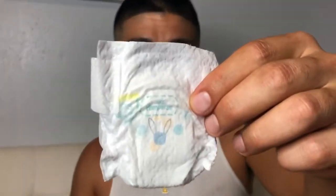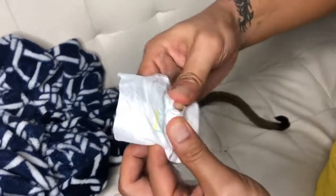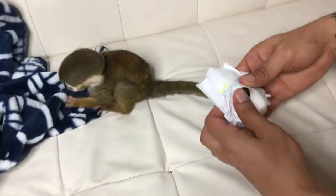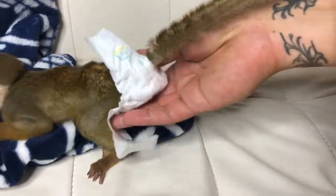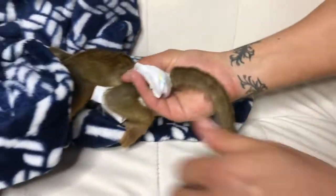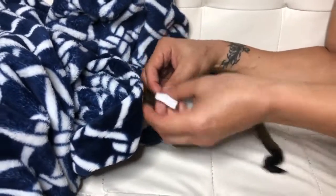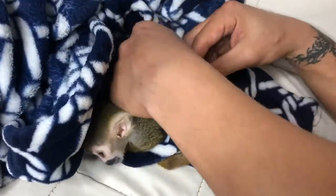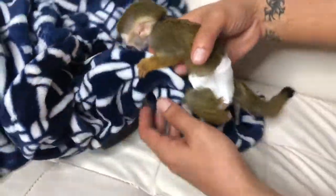Preemie 1 pound diapers. Have you ever seen something like that? All right, check it out. I poked a hole in there for his tail. And you just gotta get his tail in there. That's it.